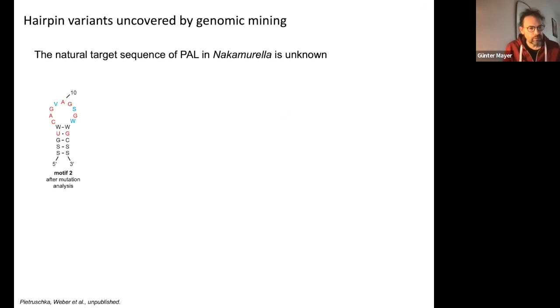But what we then strived to answer is the question: what is the natural target sequence of PAL in Nakamurella? This is still unknown, and because the PAL protein is from Nakamurella multipartita, it should have a target site in this bacterium as well. It has an ANTAR domain. ANTAR domains are known as RNA binding domains, and they are known to have an impact on the attenuation of transcription.